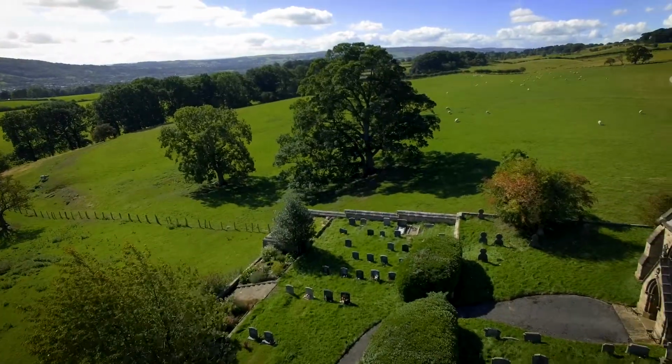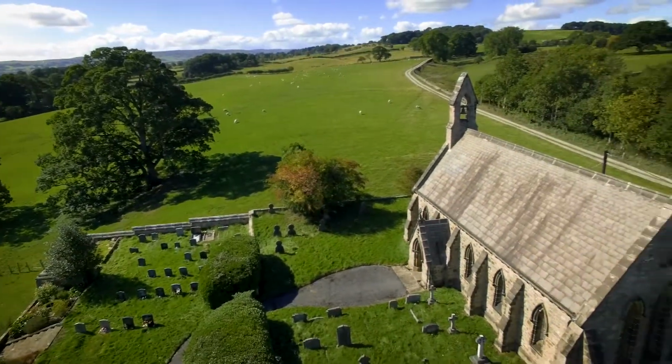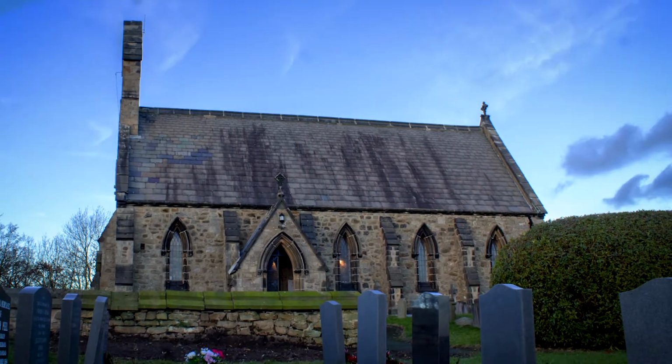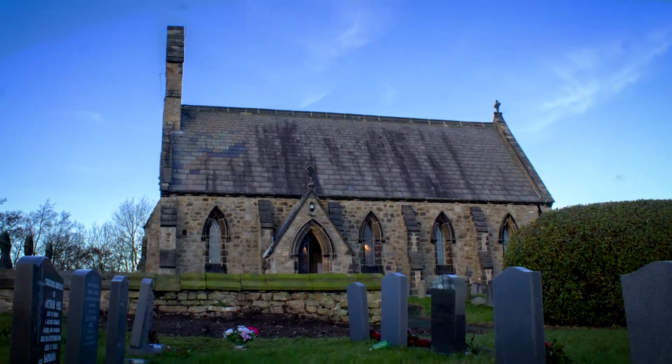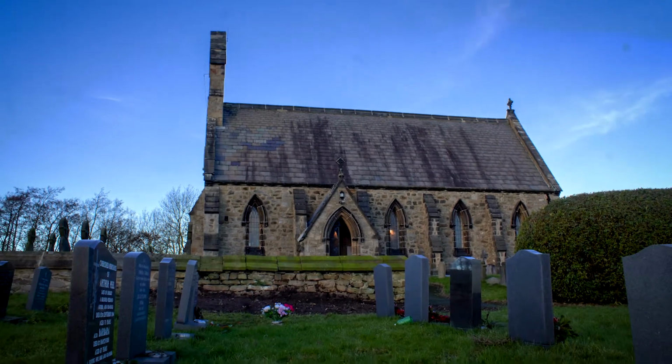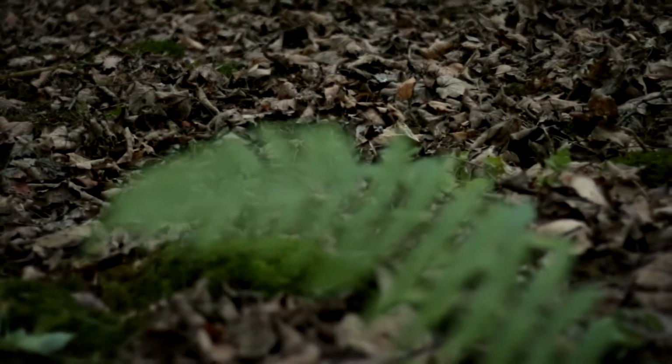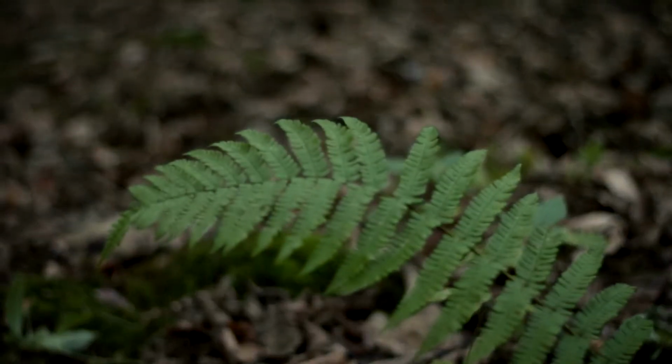This small church has a much greater historical and artistic interest than first appears. The area was mentioned in the Domesday Book in 1086, and its name suggests it was originally near fern forests, the remnants of which still scatter the forest floor. There is evidence of a long use of the site.